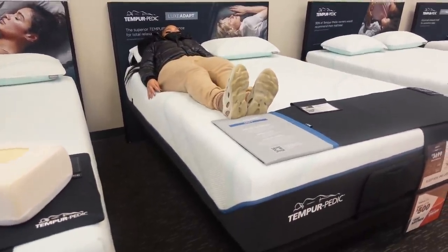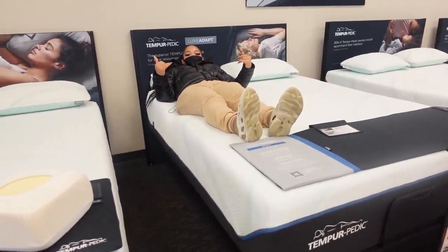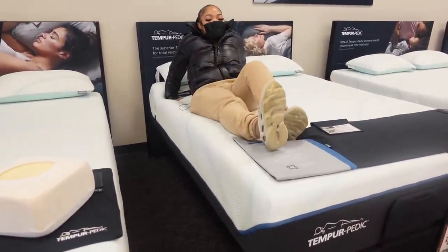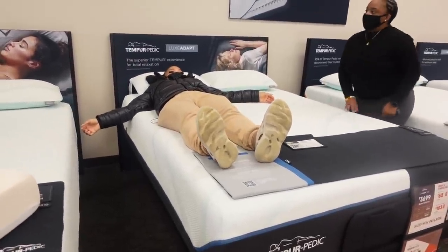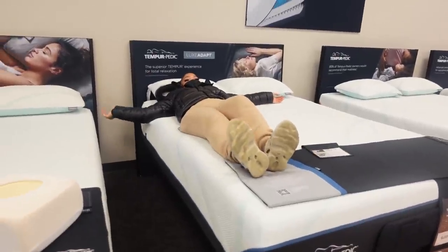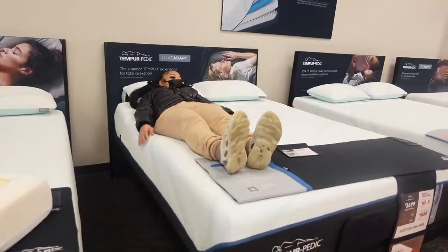No? Okay. But shoes on the bed, I don't like. Okay. Lift your shoes up. Scoot down a little bit. That's nasty. We're in a pandemic. And then here, let me get you a flatter pillow. One second. You spray these beds, right? Yes, ma'am. Okay.